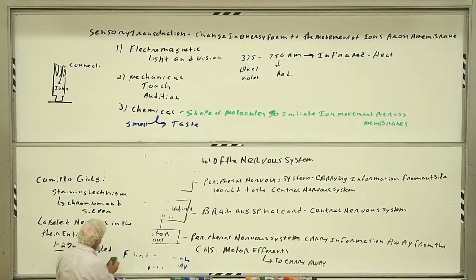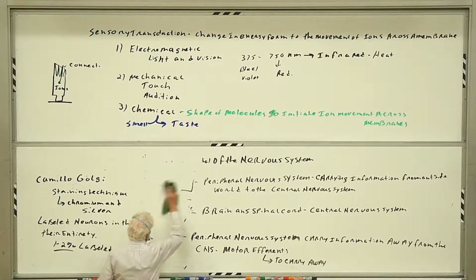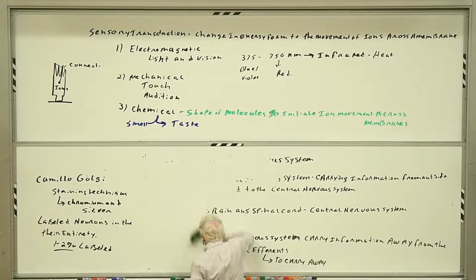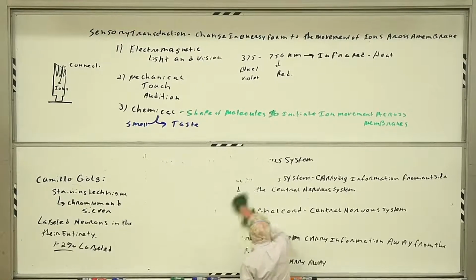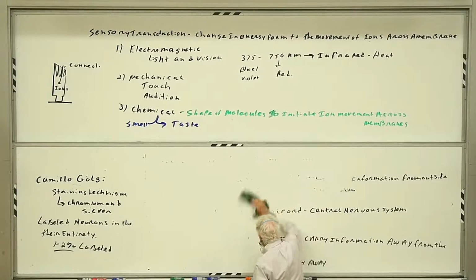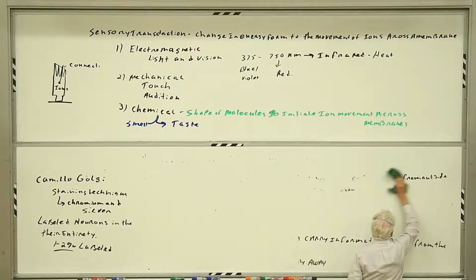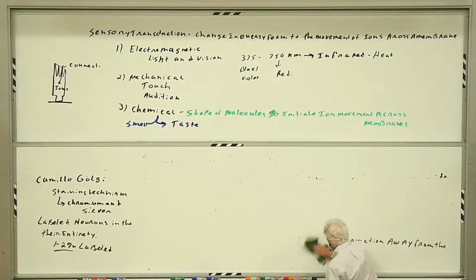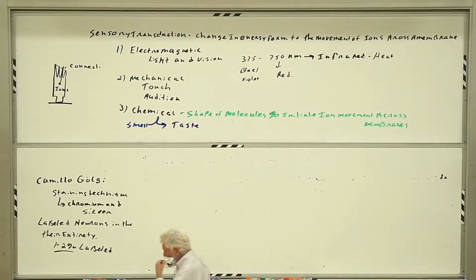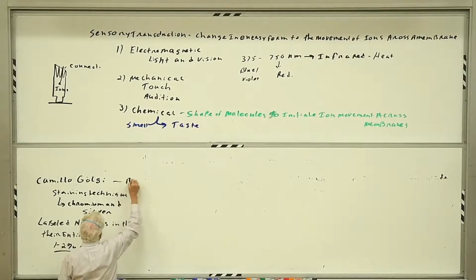Now, interestingly enough, Golgi took that data, took that information, and Golgi, in some ways that are obscure to me, from that said, every cell is connected to every other cell. There's cytoplasmic continuity among all of them. And so he was one of the major proponents of being a reticularist.